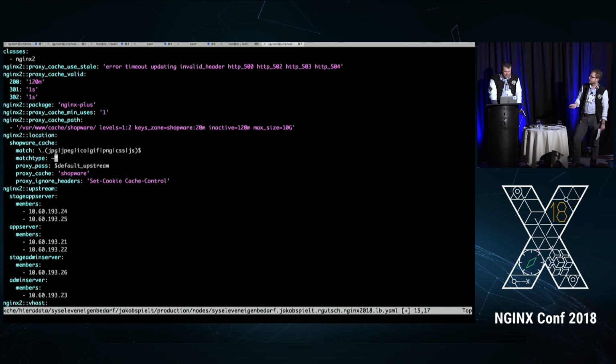Then we have a match type, of course, and we define a default upstream for that location. The default upstream, as you will see, is our app server pair, which brings us to our next configuration point, the upstreams. We have a stage environment, as already mentioned. You can see it consists of two application servers, and you've got the app servers, our main part.